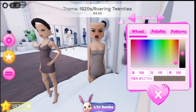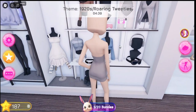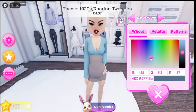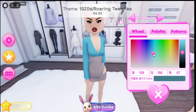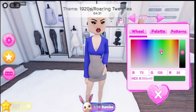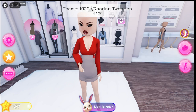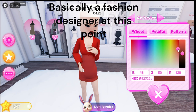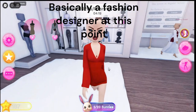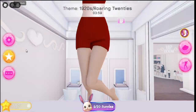Let me take this dress and try and make it classy. So then let's try and maybe put this top over it. Okay, that's cute. Oh, let's make it red. Yeah, make it like that red color. Perfect. Okay, it looks a little strange, but it looks good overall. Like this, okay.